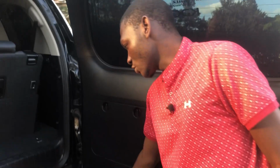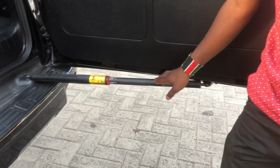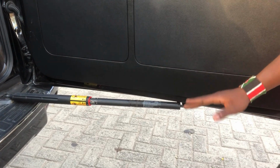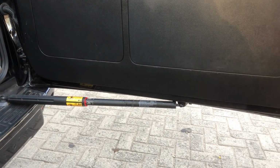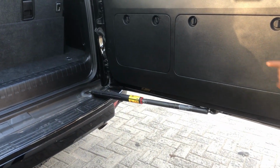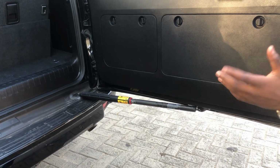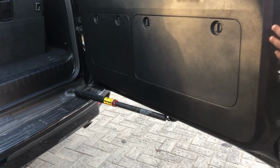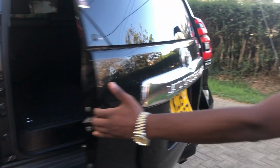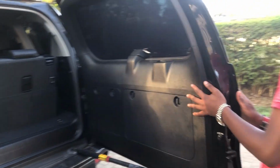Not forgetting to mention that we have this nicely done damper or shock, if you may call it, that helps you to hold the tailgate so that it doesn't come swinging to you or opening too wide to the other side. It gives it some resistance so you can have it at whatever position you want. You can open it that little, you can open it that wide, and you can also open it all the way.